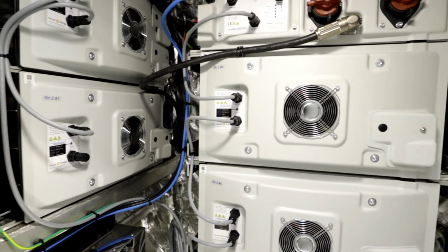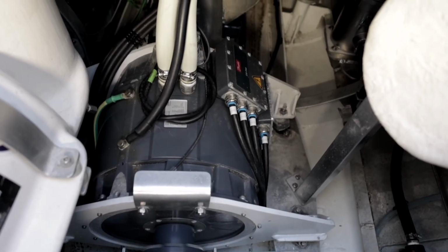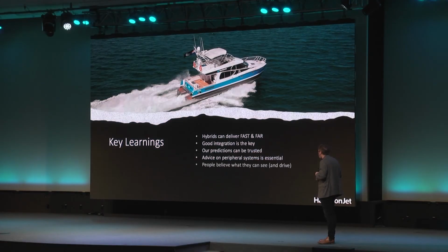We've also seen that advice from us to the boat builder on how to integrate the peripheral systems, in particular the cooling systems necessary for this operation and the fire suppression systems for battery spaces, etc. That is essential information for us to be able to share, and having had a direct experience of that ourselves, we know what is required.